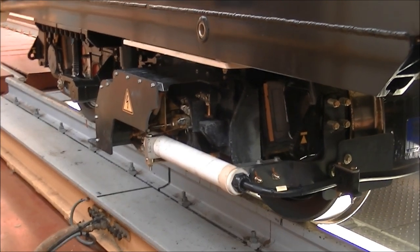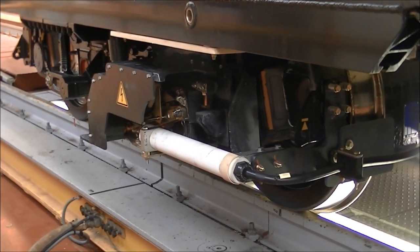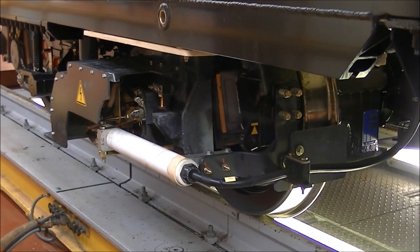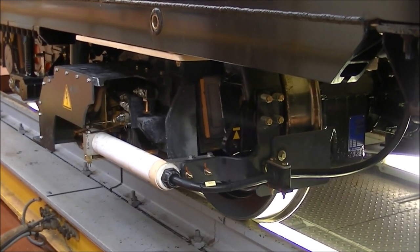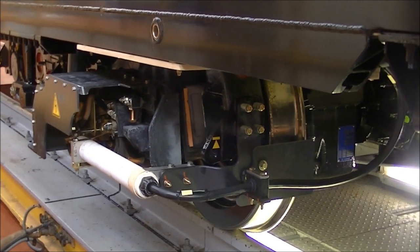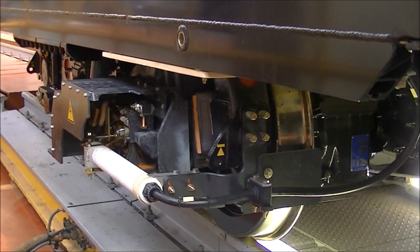If it takes too much force to rotate, if it's too stiff, and if it's too loose, it'll be unstable, so the force required to push it has to fall within a certain tolerance. And if it passes that, then that allows it to go out onto the network.